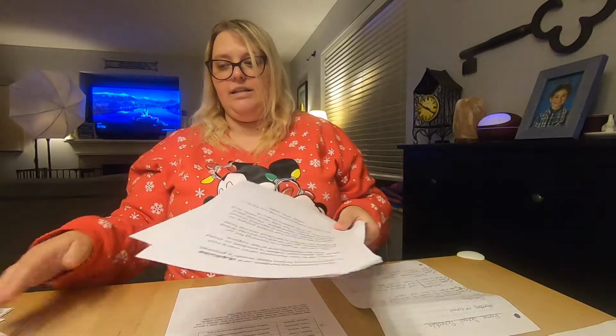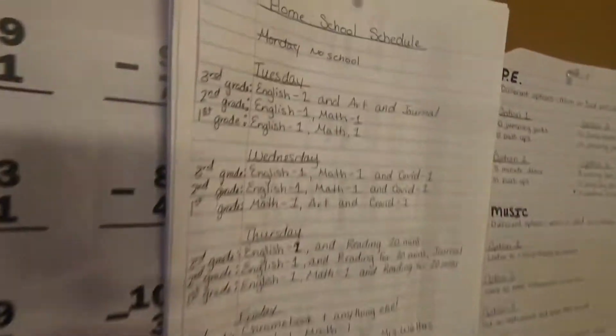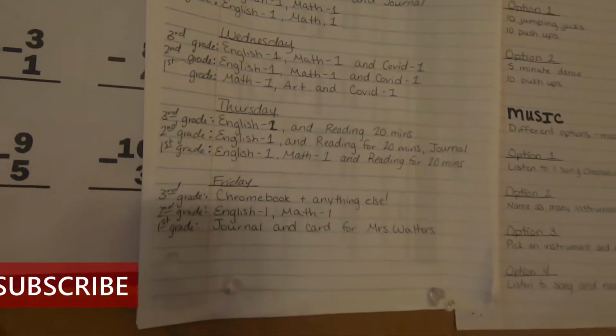So behind my school schedule, I will put the schedule for the week that they have from the teachers, just in case there's something I'm missing or the teacher's like, hey, what about this? And I'm like, I don't know, let me check. Because if I didn't get it, then I didn't get it. I do have all of that, so what I do is I just put it all together. I put the homeschool schedule on top, and then I put it on the board. And then it's official for the week. So there's the schedule for the week.